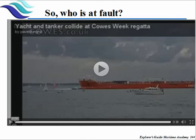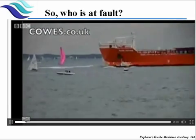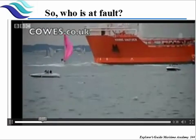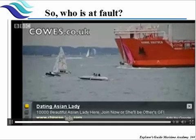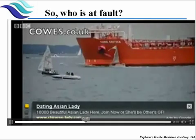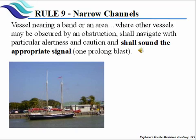Okay. Here's a case where we had a situation. This is in Australia. A race going on. A small sailboat going right in front of one of the bigger boats got run over. This was the small boat's fault because they, again, got in front of another boat that they should not have impeded the passage of.